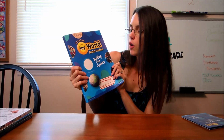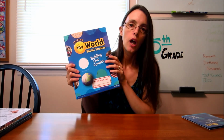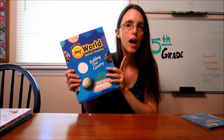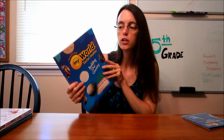This is the 5th grade one. There is a grade 5A and a grade 5B. I chose the grade 5A. It's got 9 chapters in here. I'm not sure if they meant for you to buy both of those. I looked on there. I didn't find anywhere where it said you had to buy both for the whole 5th grade year, because this is a lot.